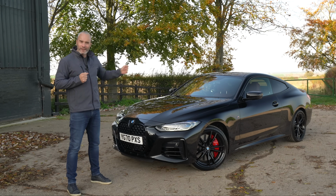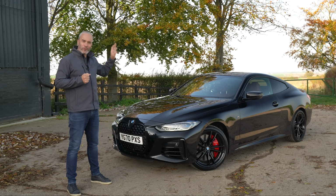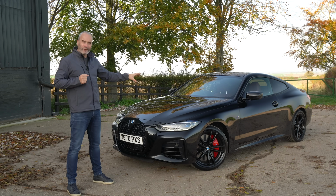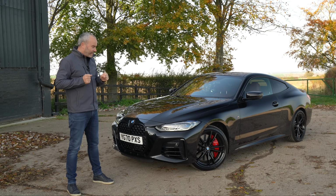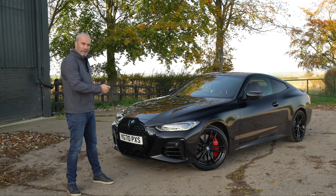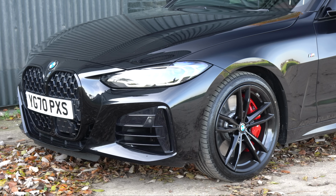I've actually had this car for the past 5 or 6 days and done quite a few miles in it, so I feel like I know it a lot better than when I first tried it. I'm sure most of you will agree that this particular spec of black sapphire and Tacora red leather is spot on for the new 4 Series. I think it works really well, especially around the front end with the controversial grille.